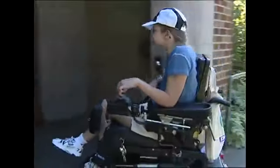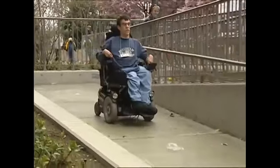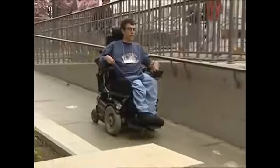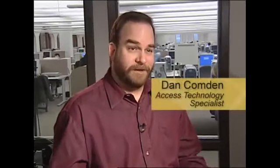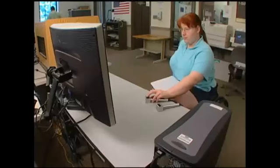Physical access to buildings, labs, classrooms, all of that is extremely important, because this technology, no matter how good, is completely unusable to a physically disabled person if they can't get to it. And that means having a ramp if there are stairs, having an elevator if there are stairs inside the building, having enough room between aisles if it's a computer lab, or having enough room in the hallway.